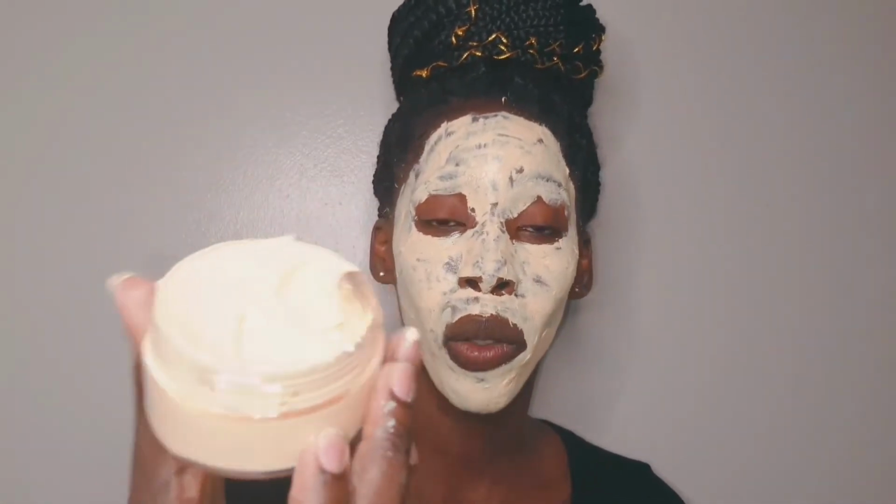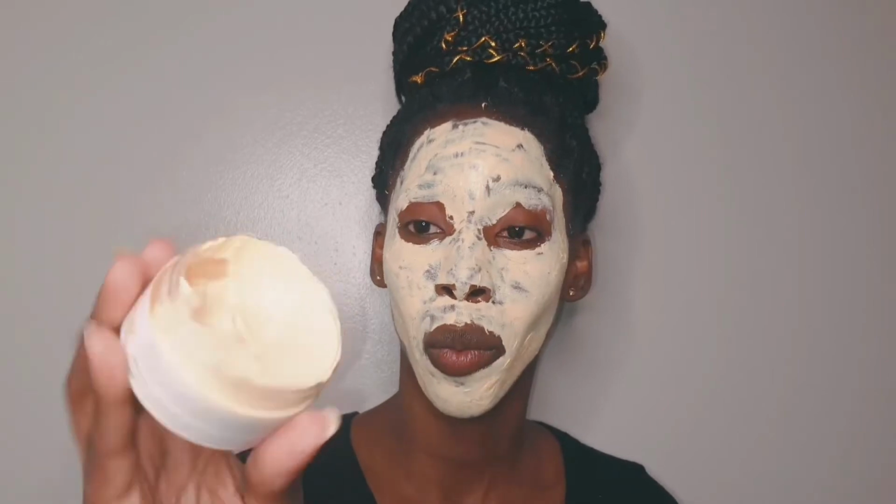Okay, so I really didn't use too much, so this might last a while. Most of my clay masks actually last. This is definitely gonna last till day 5. There's a lot left in here. I barely used a lot.